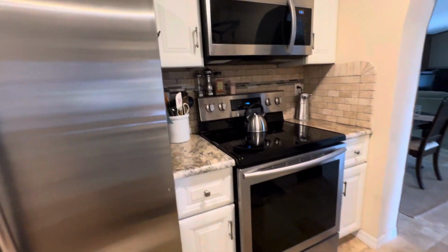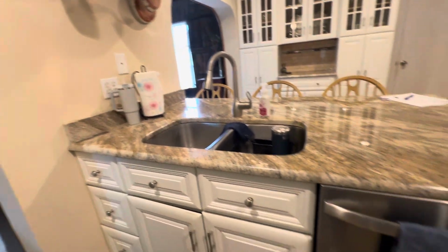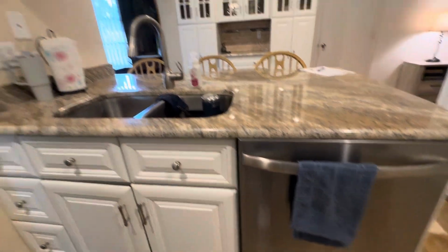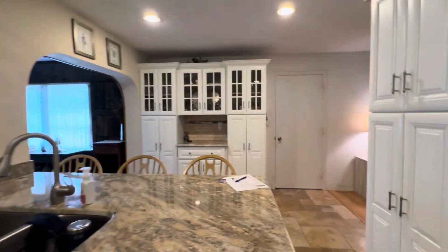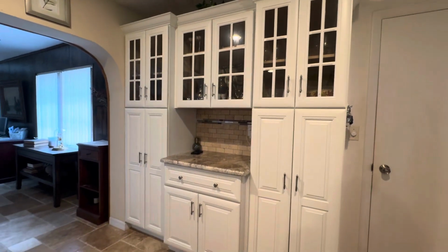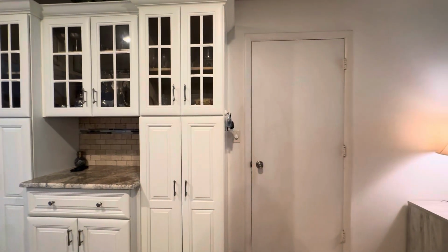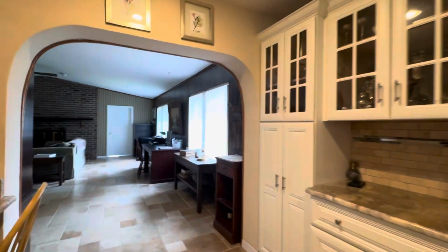Stainless steel appliances, 3 years old, as mentioned. Double basin sink, and here's your dishwasher. Additional cabinets, little storage / display area here. So an extension of the kitchen. This door goes to the garage. We'll go out there in a second.